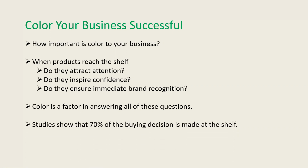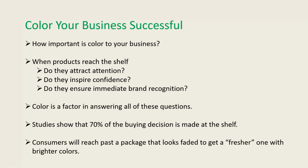Studies have shown that 70% of the buying decision is made at the shelf or on the lot. It can be a very personal choice, more a personal choice versus a rational choice. Customers tend to reach past a product that may not have an attractive color for a fresher one, or maybe a brighter color or a little bit more style to it. Again, color can make your end product business much more successful.